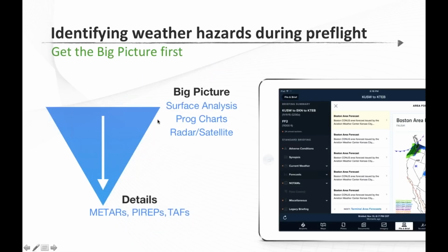So let's review kind of a 101 fundamental of weather briefings, which is to generally get the big picture first. We want to know what's causing the weather. Things like the surface analysis, where are they getting the low pressure systems, the high pressure systems, prog charts if we're looking out into the future. We're going to look at the radar imagery, of course, is very important for assessing a real-time view of where the precipitation and convective weather hazards are located. Satellite imagery, which we're not going to get into a whole lot.